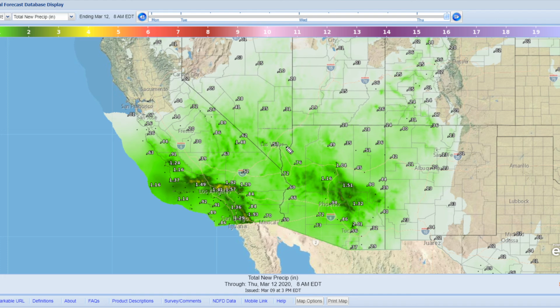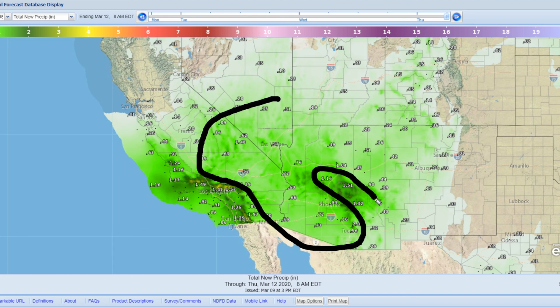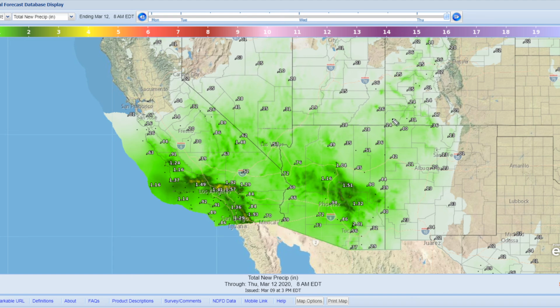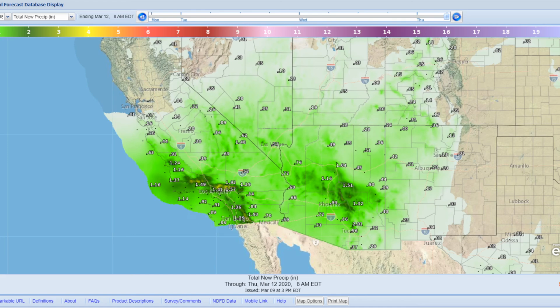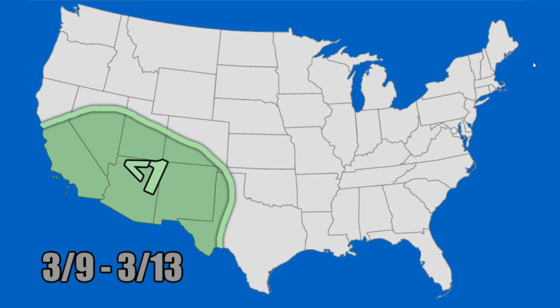Anywhere in those lightest greens, this shading of green, that's about under an inch of rainfall over those areas, so those areas will definitely be seeing quite a bit of rainfall, but nothing too crazy. As you get into those higher elevations of Arizona, you could see over an inch as well. For southwestern California, seeing over an inch, maybe a couple of areas getting 2 inches just out of that first round of precipitation and rainfall.